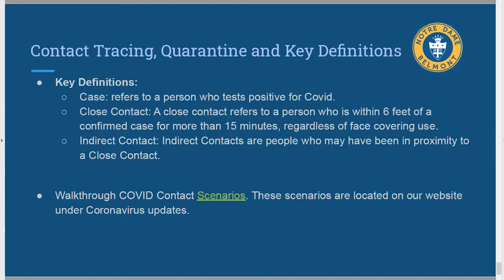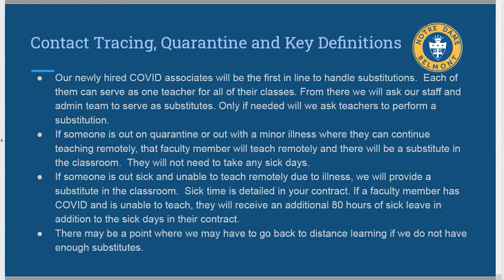All right, let's move on to the next slide here. Okay, so our newly hired COVID associates will be the first in line. Can I just ask, practically, is there going to be a way to save these questions? Or at the end, I think we need to look at people's energy levels and go through some of these questions at the end. Yeah, so we'll go through all the questions at the end, and then I'll work with George to see if we could save them. Okay. All right, so moving on.